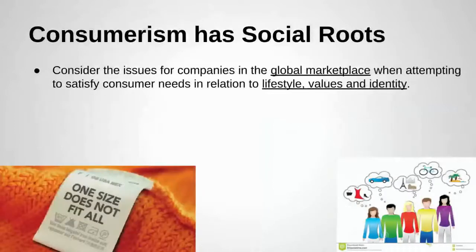Consumerism has social roots. Consider the issues for companies in a global marketplace when attempting to satisfy consumer needs in relationship to the lifestyle, the values, and the identity of those consumers.